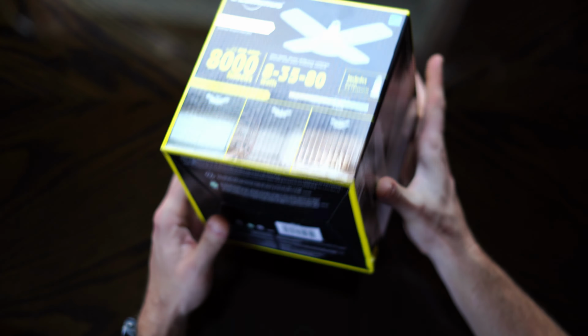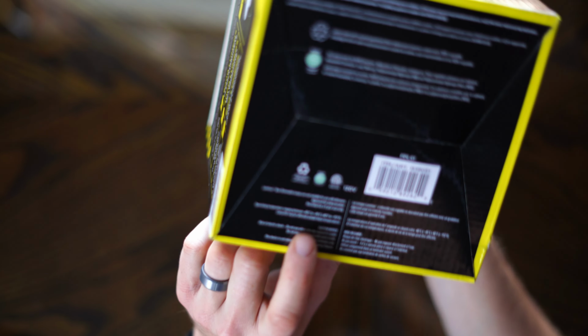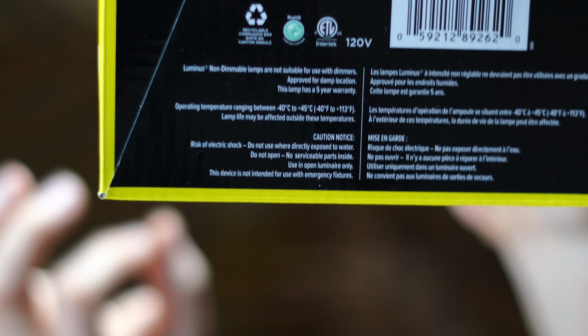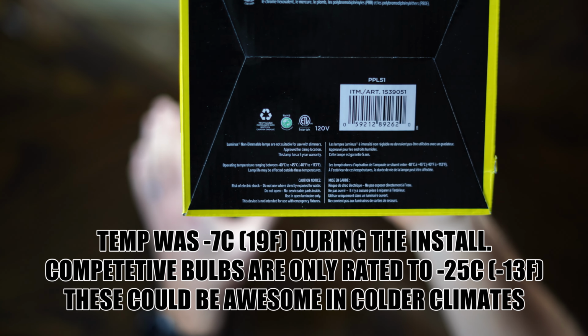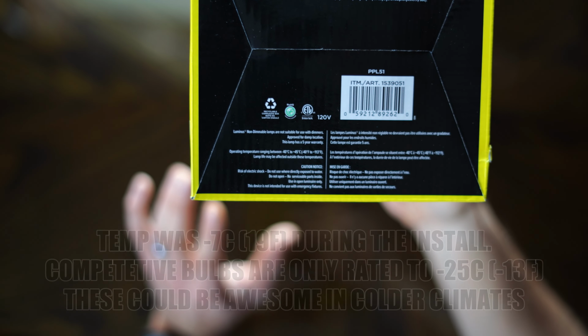Okay, so another thing that really drew me to these lights here, and hopefully the camera's going to pick it up here. Now again, we're in Manitoba and it can get super cold here. These lights are rated to work down to minus 40 degrees Celsius, okay, or plus 45. So when you're in a climate that gets as cold as it does here, these should have no issues working based on what we see on the box here.